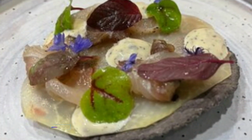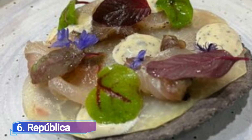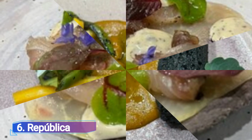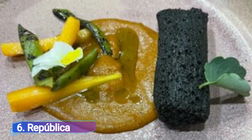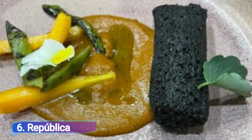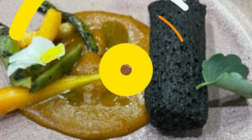Number 6. Republica. Republica currently serves its 7 and 10 course tasting menus on Northwest 10th, with expertly plated food coupled with cocktails and wines from Mexican vintners. Republica has a lovely time at the EcoTrust space.